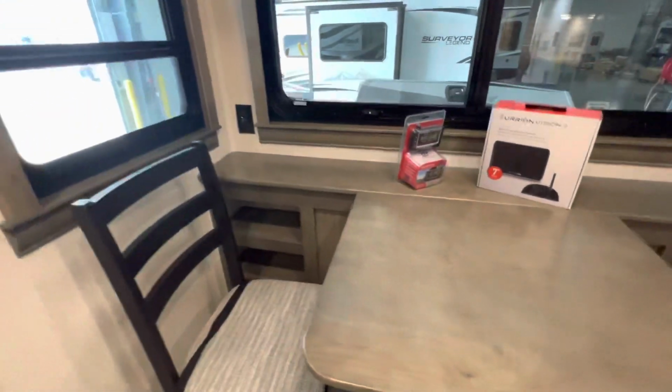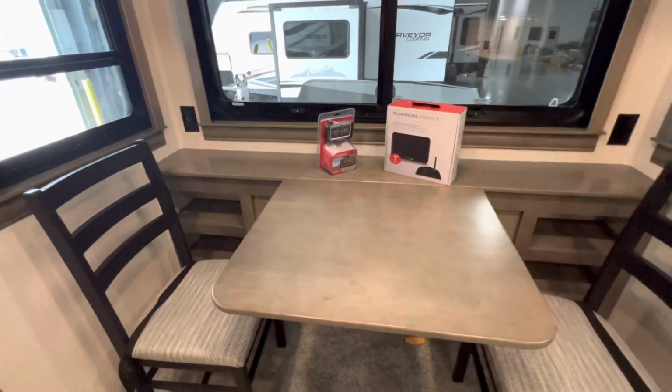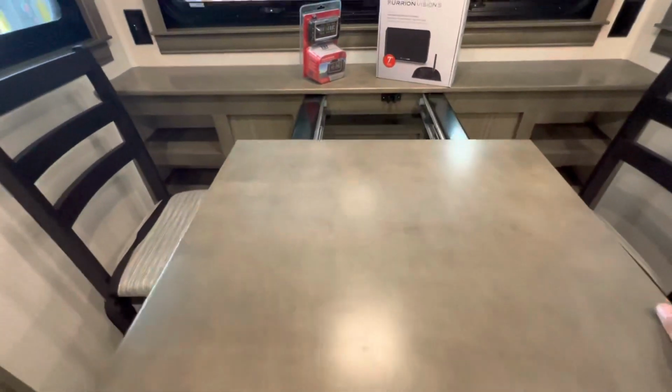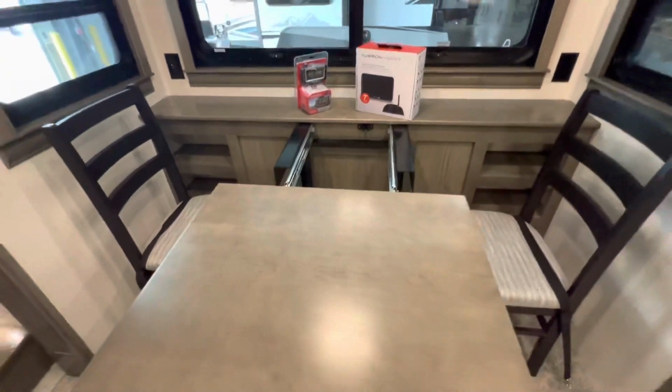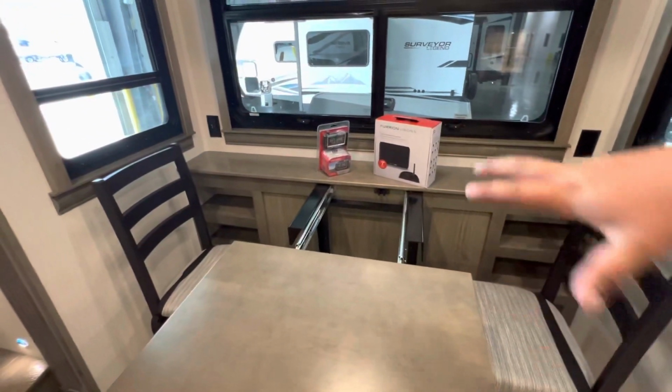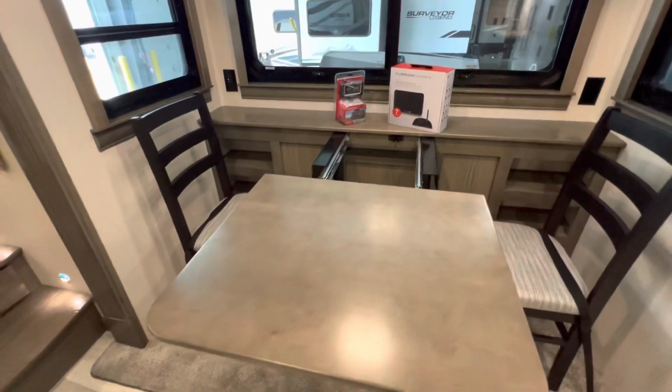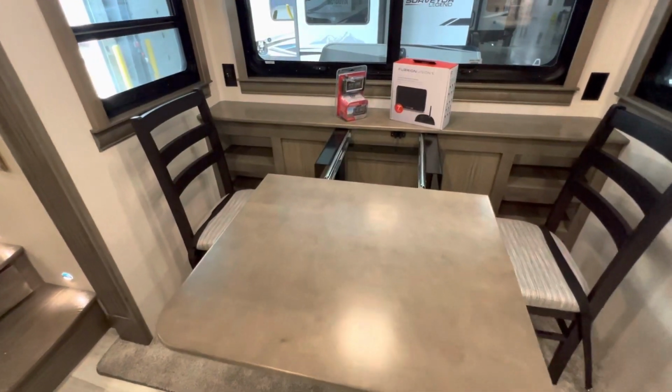But you also have the cubbies underneath, which I think is pretty cool. So if you're working on the road, you can really set this up as a mobile office. If you need more space, you can simply grab this, pull it out, and there is a little tabletop or leaflet or whatever you want to call it that you can put in and add 2 more chairs right there for a couple extra people when you have some guests.